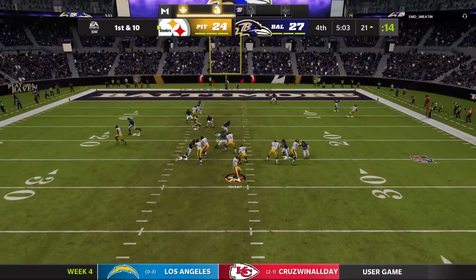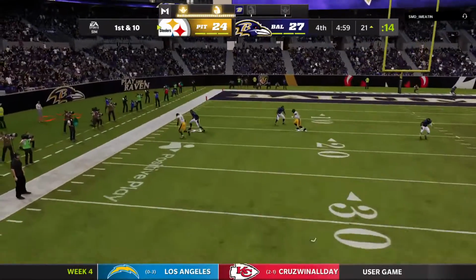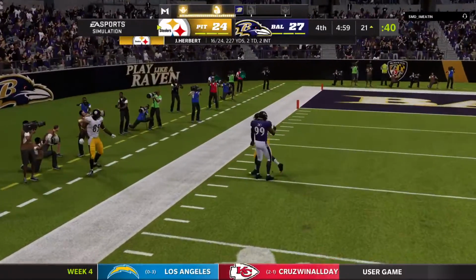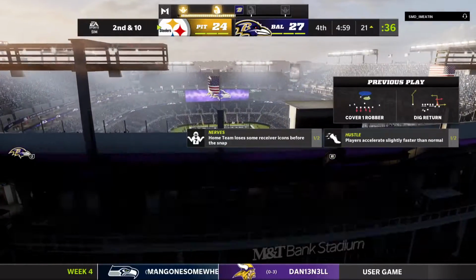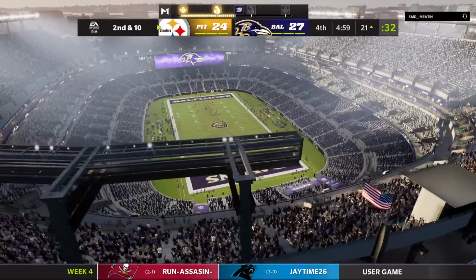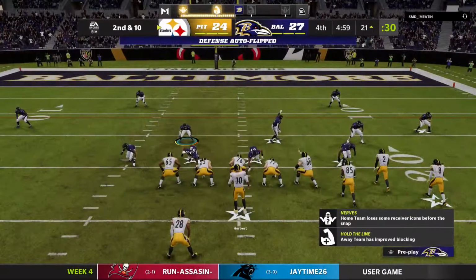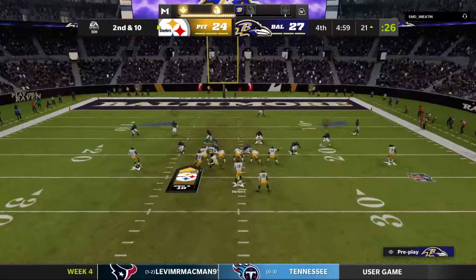Herbert throwing again. And this is incomplete. They've given up a few first downs on this drive, but getting the incompletion there should give them something to build on and maybe turn the tide. An incomplete pass on first down. That leads to a 2nd and 10.